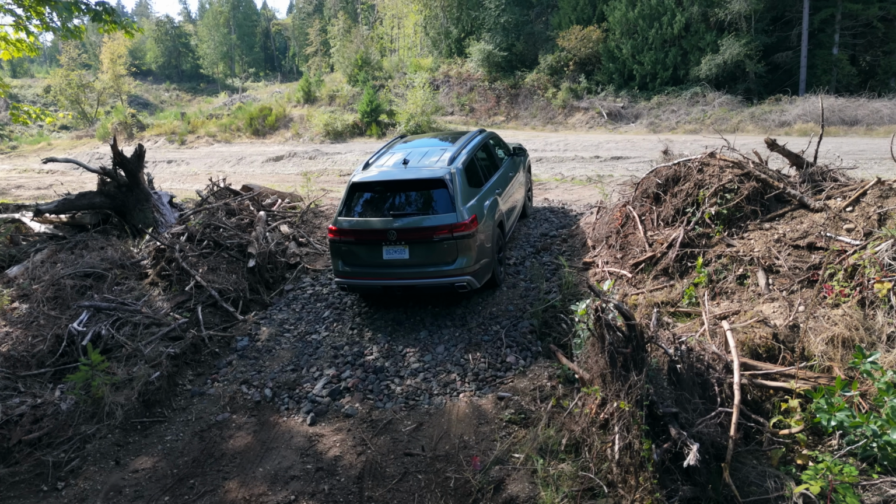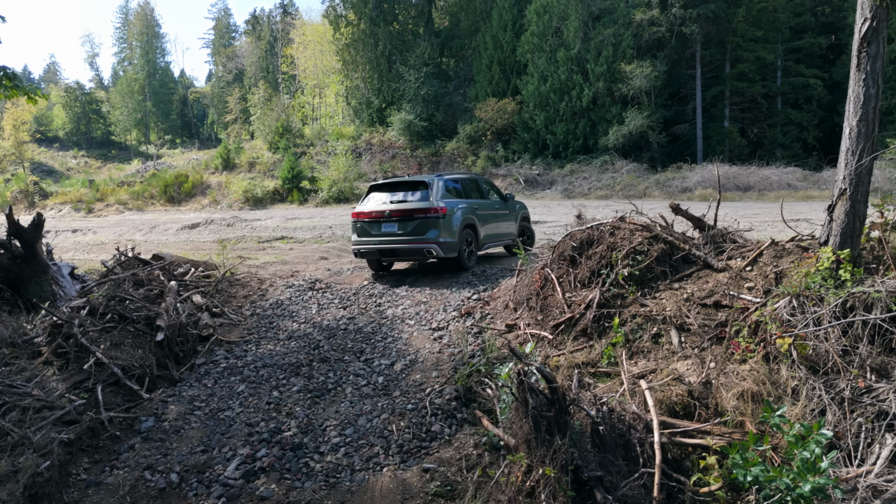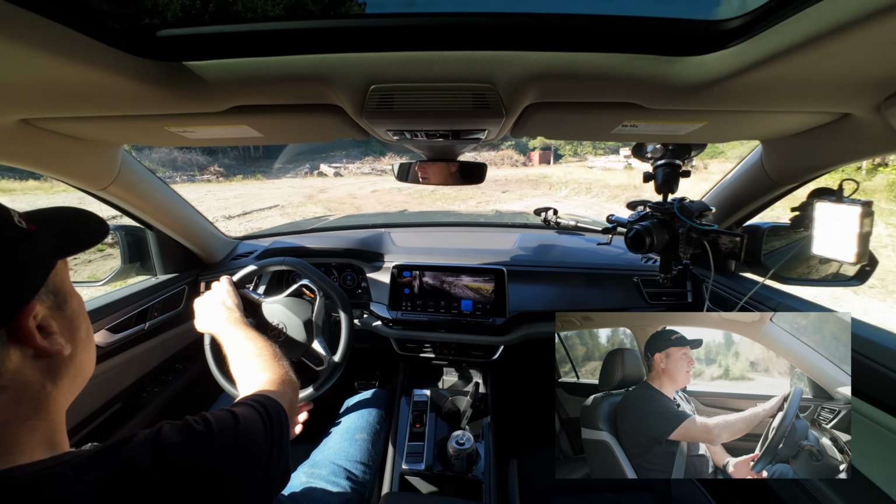But we're not done yet. There's more off-road that I want to test with this vehicle. I am going to do a slightly easier off-road section in a little bit, but first I want to see how well this thing handles at speed on gravel roads. So we're in drive, we're in off-road mode. Let's see what it can do.